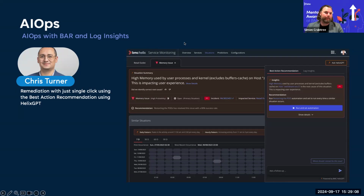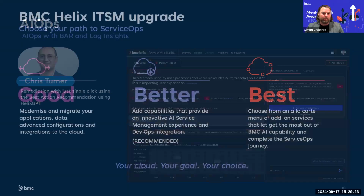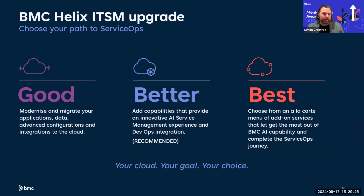So these are 3 very different capabilities that will clearly modernize the way a service management system is used within your IT environment. Quite often customers come to us and say, Simon, Malik, this is great. You've got some fantastic capabilities. Show us the best way to get there.